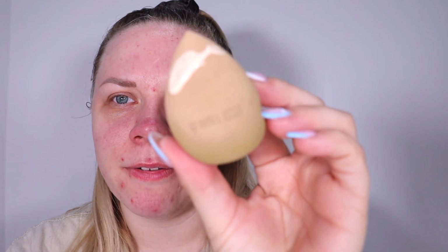Got a cute little pump on it, just because I'm not a hydration foundation girly. I very much like my matte foundations, but we are going to give it a go. Oh, it's very liquidy. Oh, I don't know about this, guys. Also, extremely pale.